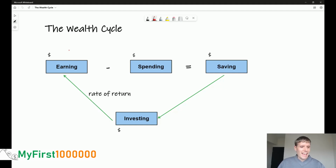For this, let's have a look at the wealth cycle. The wealth cycle basically covers everything you need to know in order to win financially and be successful in personal finance. You basically only have 4 categories here. You need to know your earnings, then from your earnings you subtract your spendings, which will then give you your savings. Then you will use your savings for investing, and of course, if you're doing a good job with investments, you should generate a rate of return, which over time should boost your earnings again.